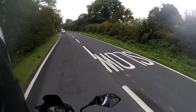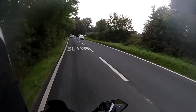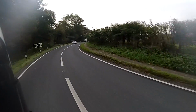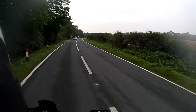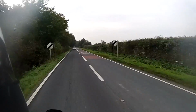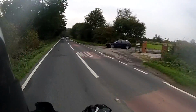So quite often on the XJ6, if somebody's really close up behind, you'll be able to see them in both mirrors and think he's too close. Whereas on this, they actually disappear from view at the moment when they're close up behind you. So I definitely need to do something about that. But apart from that, really like it.